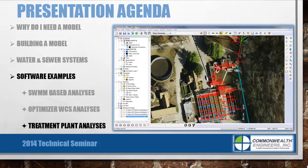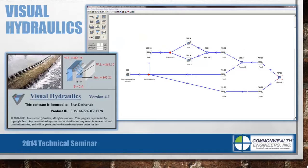I just want to hit upon a couple of other things. Al had mentioned treatment plant models, and Eric had talked about boundary conditions. There are many other software suites this company uses. I'm like a kid in a candy shop. We got SWIM, we got XP SWIM, we've got Mike Urban. I'll talk about a couple of other ones.